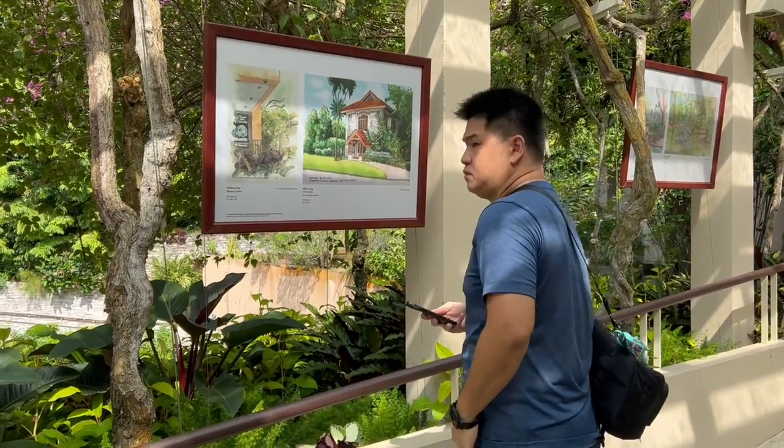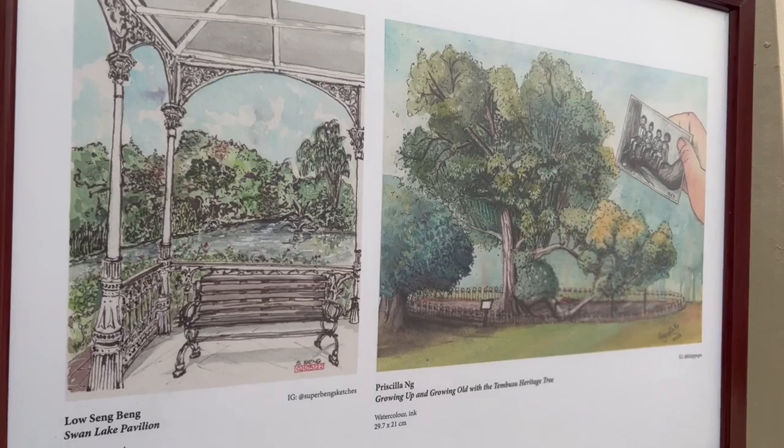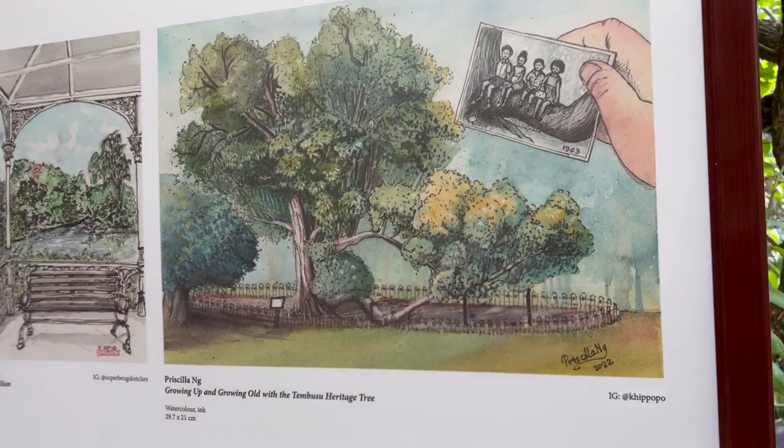So I think generally we want the community to have the chance to actually have their work displayed, no matter your skill level and everything. I think it's a happy thing to see everyone so happy to see their works here. So yeah, I think it's all worth it.